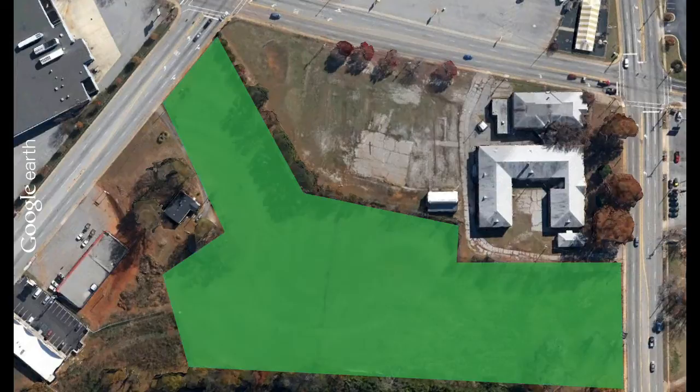But this property over here is not fenced off. And I believe this was all part of the school property at one time. So I have free access to all of this. So let's see what happens.